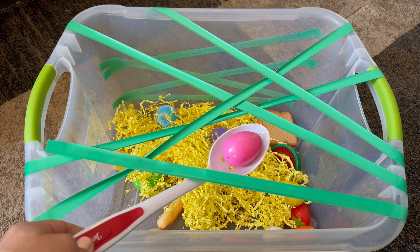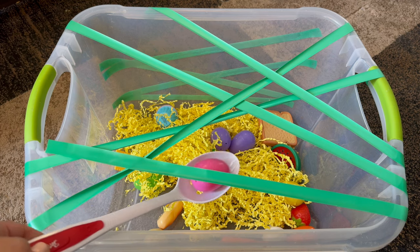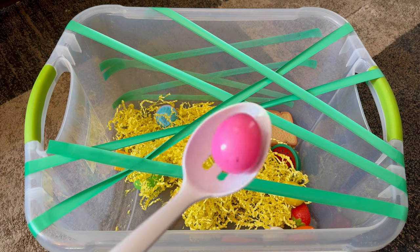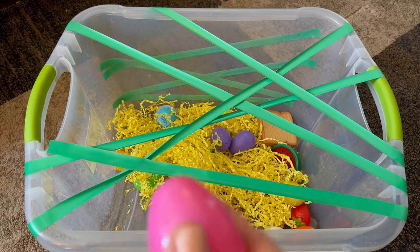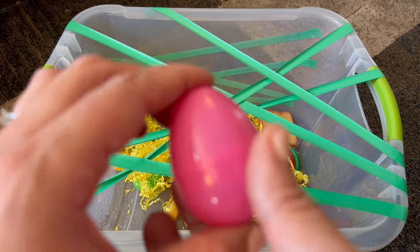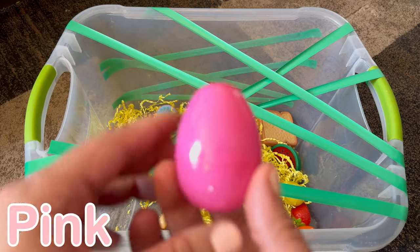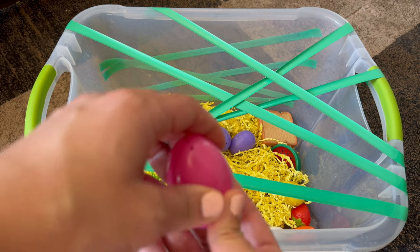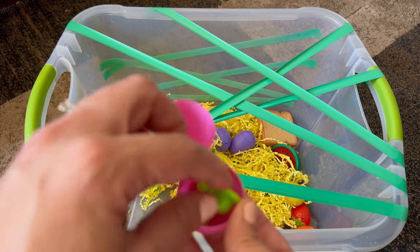Up, up. Can I get it up there? No. Oh, what about here? There we go. I got it. This egg is the color pink. Let's open it up and see what's inside.